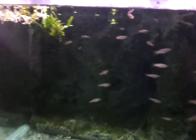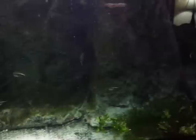But yeah, there's tons of fry in the tank, and there's already tons of juvenile fish in the tank, so yeah, that'll lessen the bio load a little bit and allow me to focus on just these mollies in this tank, which will be good. So I'll have that done probably tomorrow when I do my big water change. But that's what's going on in here.